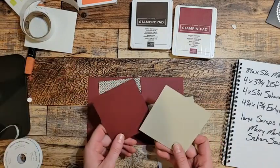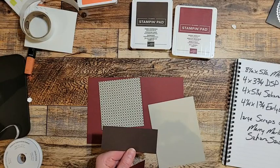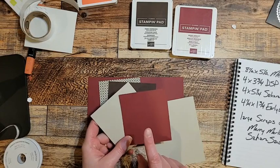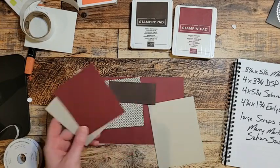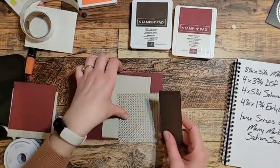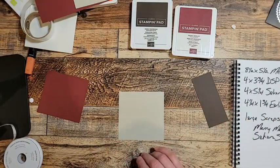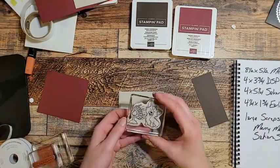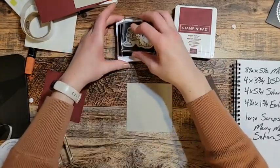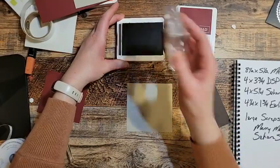Then I've got a piece of Early Espresso, 4 1/4 by 1 3/4. And then I've got 2 reasonably large scrap pieces of Mary Merlot and Sahara Sand. Okay, so let's do these things first. First, I'm going to take our little Fritz dog and stamp him in Early Espresso right in the middle of my scrap piece of Sahara Sand.